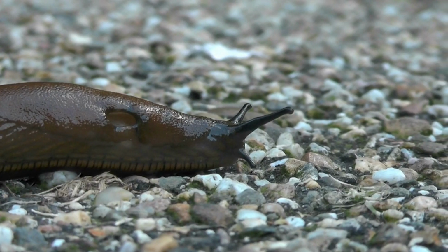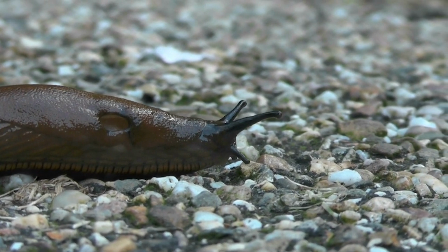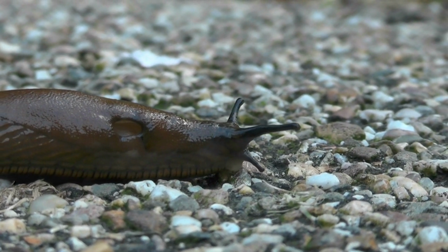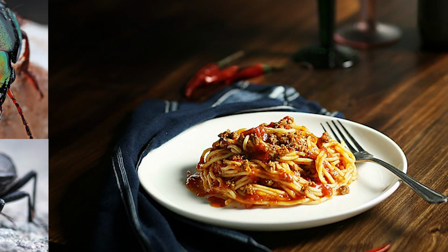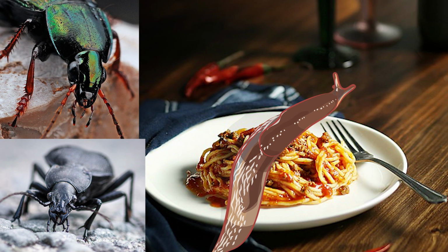My name is Trinity Antoszewski, and my research is to perform microbial gut analysis on native ground beetles to determine if they could be a valid biocontrol option for slugs. In other words, do these beetles eat slugs? And can we use them instead of pesticides?